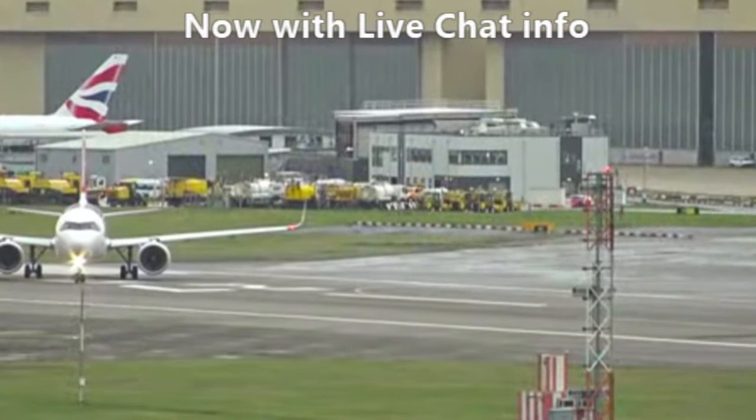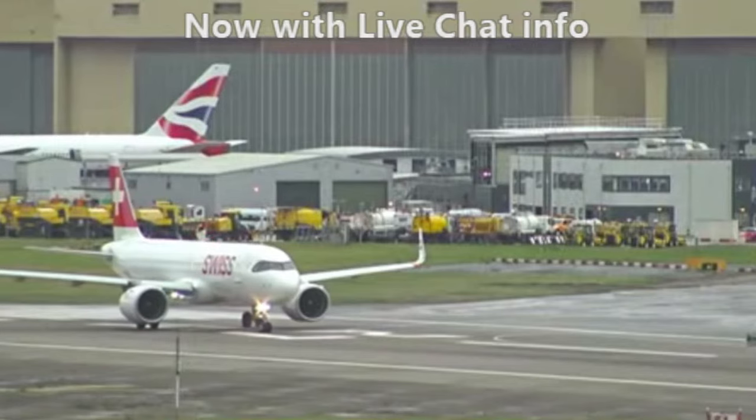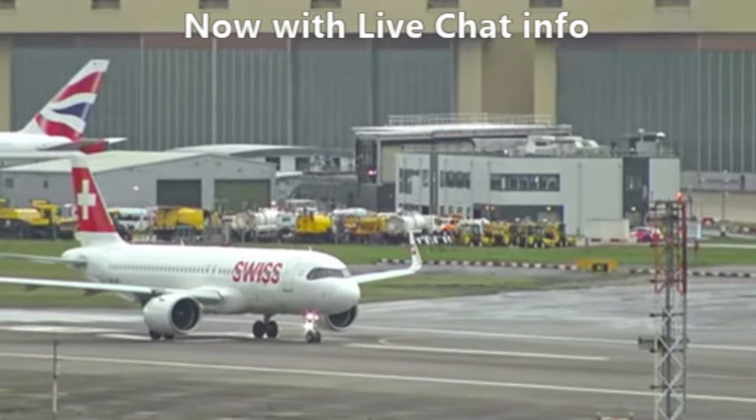Oh, Alex has had enough of that. He wants to see what's next, and so do we, don't we? What have we got coming next? We've got Swiss Air. Where can Swiss Air go to? You've got it in one. It's to Zurich. Yeah, this plane's just 3 years old.